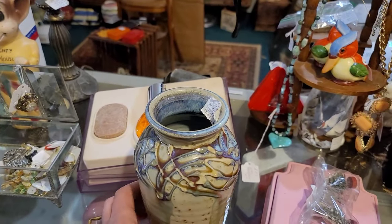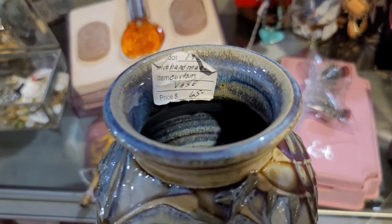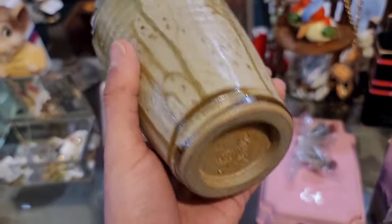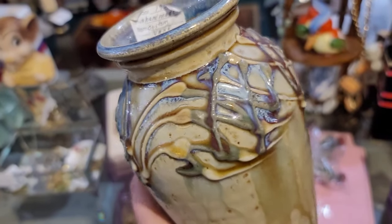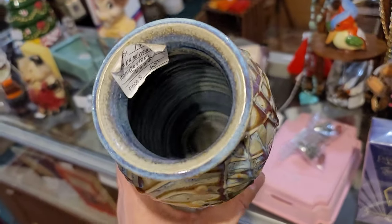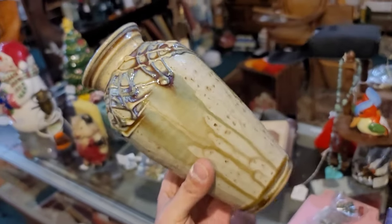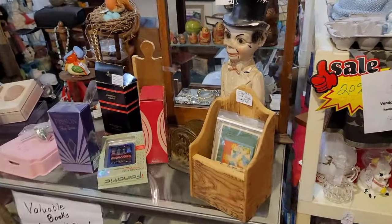This was a really interesting piece, the little studio art here. Obviously, it is an earthenware pottery. They have it marked at $65. There is a hallmark down here, JJ or TJ, more of a contemporary piece. I absolutely love these colors. Unfortunately, I like the glaze on the interior too. I was not able to identify the specific artist, so I did leave this one behind.